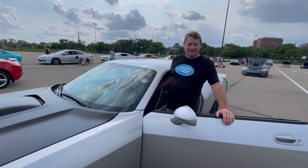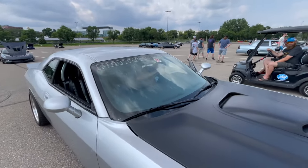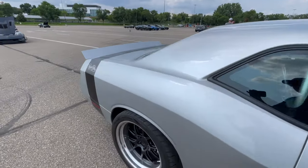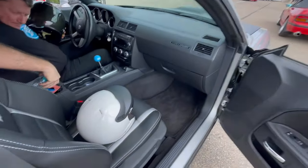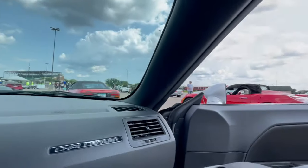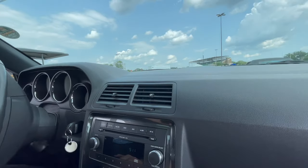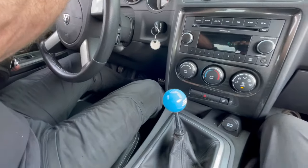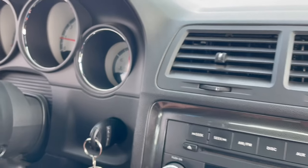What are we doing now? We're getting ready to do autocross here at the Minnesota State Fair for the Street Machine Nationals. Little Petty's Garage action for you. Come on. Oh, wait. Is that my helmet? That's your helmet. That's convenient. Oh, and it's a manual. That's awesome. Yeah, the traction control is off.